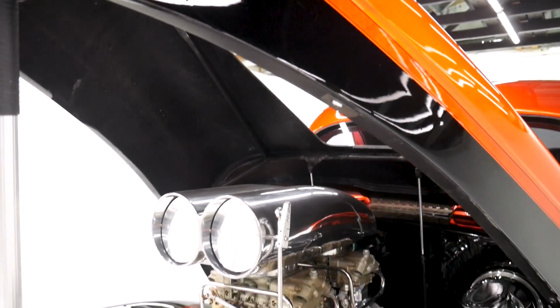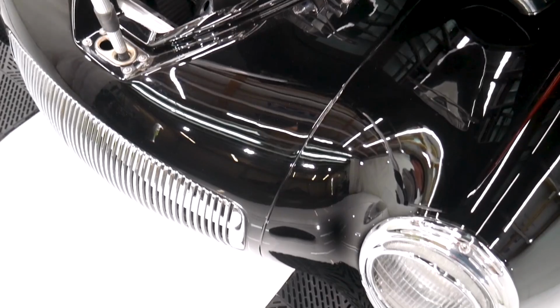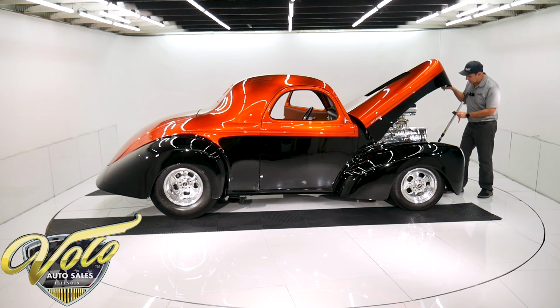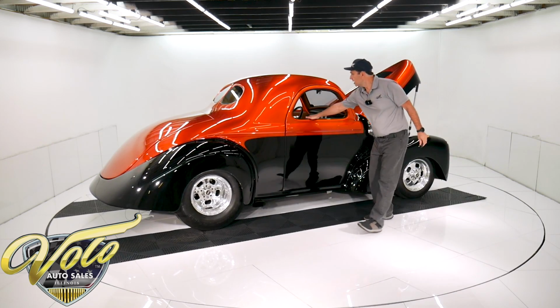Now this has 2 of the gas struts to hold the hood open. They're both weak. We will replace them. Right now I'm going to cheat and I'm going to use this rod, but those will be replaced. If you're the lucky guy or girl that buys this car, just make sure you remind the shop about that.